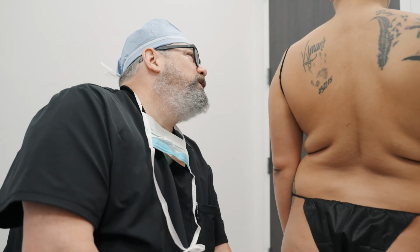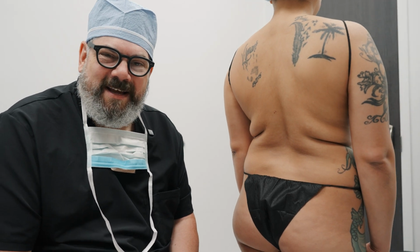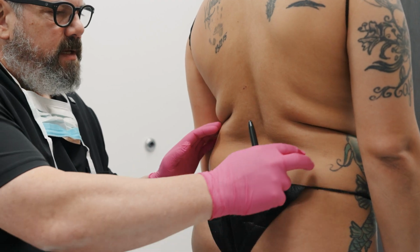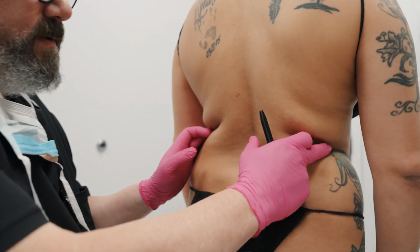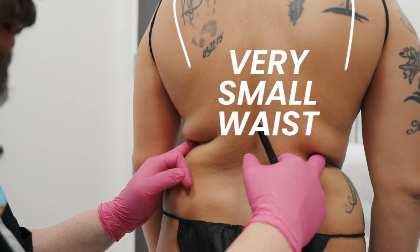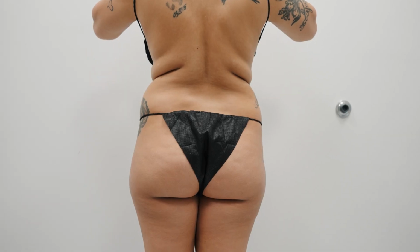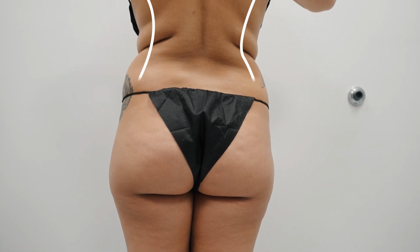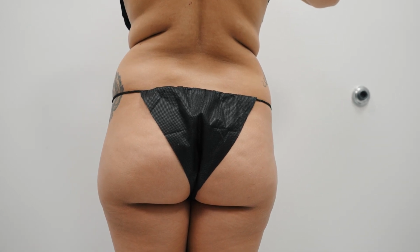And so that's good news. She has a winning combination. And what I mean by the winning combination is that she naturally has, if you feel here, a very small waist. She said that when she was younger her waist was really tiny, and this is why she has a really small waist.